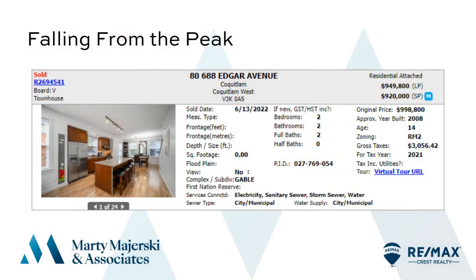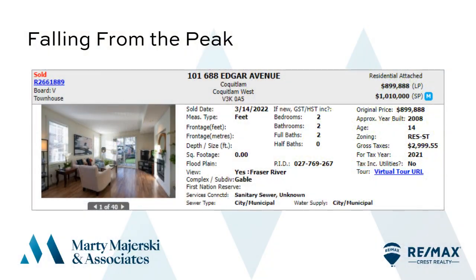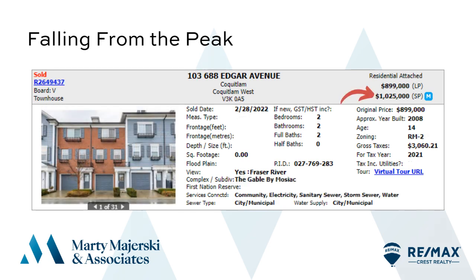So first, let's take a look at a complex in Coquitlam called Gable at 688 Edgar. On June 13th, a 2-bedroom, 2-bathroom home sold in the complex for $920,000. But in February and March, exact same homes were selling in the complex for over $1 million. Here's Unit 101 that sold for $1,010,000 in March, and Unit 103 that sold for $1,025,000 in February. So that's basically a $100,000 decline in price in a matter of 3 months.